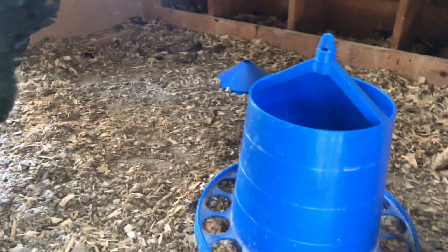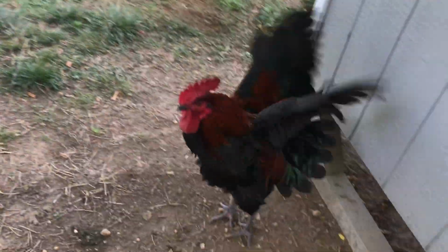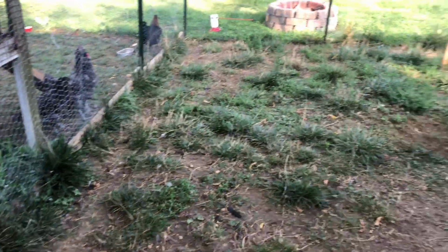So as you can see, the coop is a disaster. Their water's clogged up as always. They still have some food, but I gotta knock all this out and put new fresh stuff in there for them, and clean out in here in general. No idea how or why, but there's random pieces of plastic. And yeah, gotta pick that stuff up.